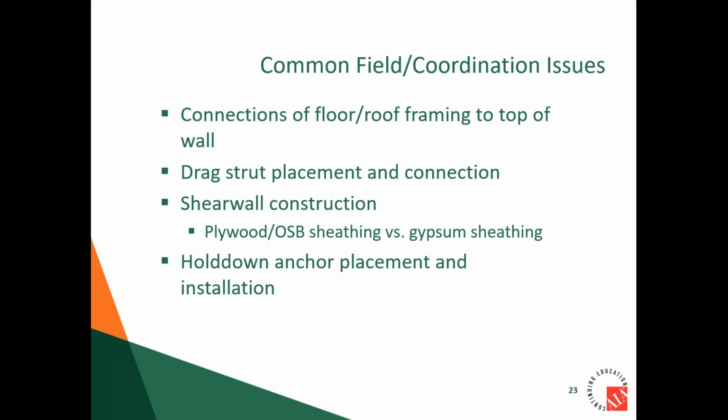construction, and just another person, another piece to coordinate and make sure that everyone's on board and understanding what the requirement is for that system there. And last one there is just pull down anchor placement and installation. Is it a post installed anchor? Is it supposed to be a cast in place anchor? How are things lining up there?